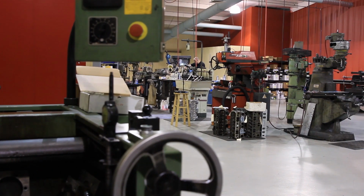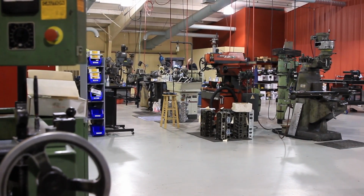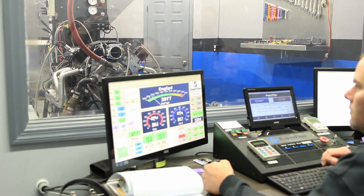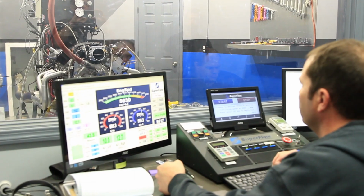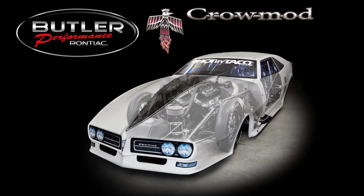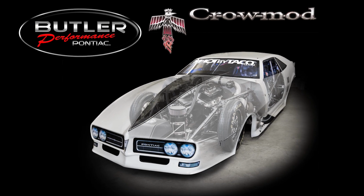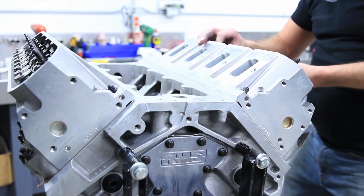We have a full machine shop that you see behind me here. We can do basically any type of machine work, engine balancing, in-house Superflow dyno, and we do everything from street to performance, high-end race engines, 2,500 plus horsepower, twin turbo engines. For the last several years, we've been getting into the LS engine market and LS performance in general.